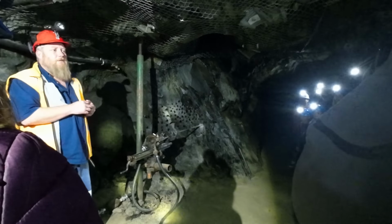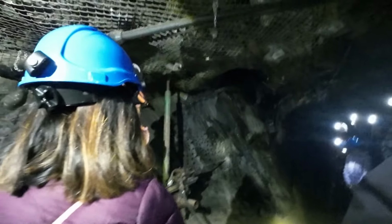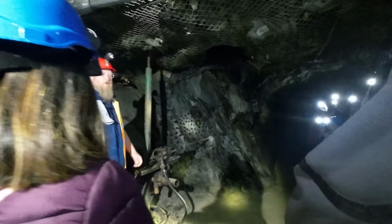Nice side effect for the miners with that water going into the hole. It mixes up with the dust as it's created. Controls it on the ground in a slurry. Therefore, it's not floating around, we're not breathing it in. We're not going to get silicosis with this machine if we use it properly.